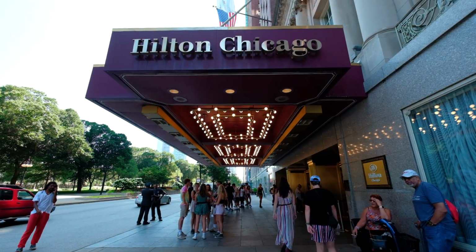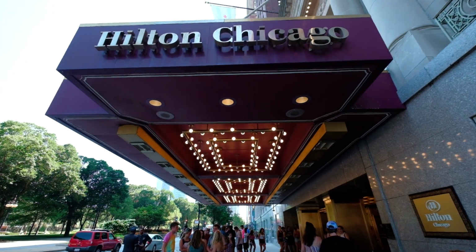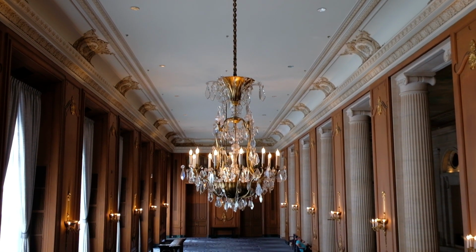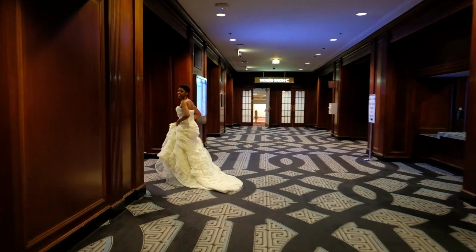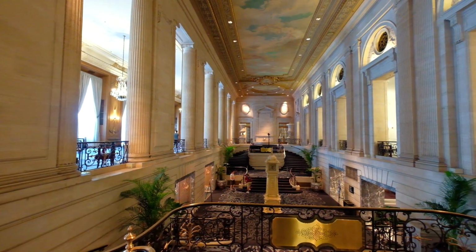The convention itself was held at the Hilton on Michigan Avenue, so in addition to the amazing views outside the hotel, you also have access to all the beautiful locations inside the hotel, including the Normandy Lounge, the Imperial Suite, the pool, and also the lobby.